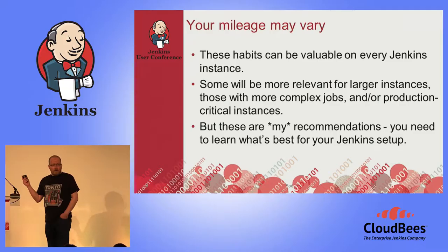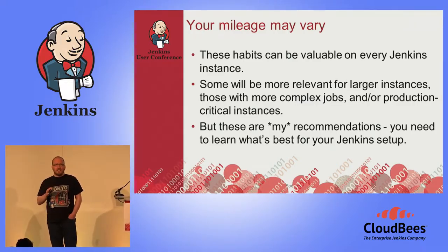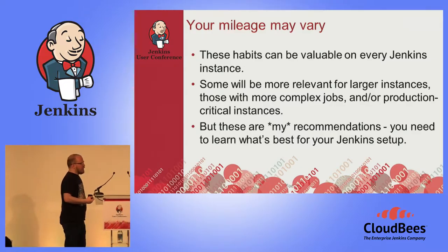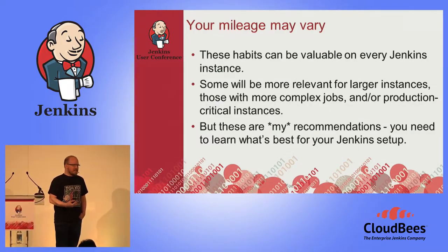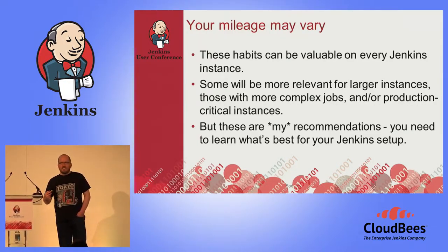So before I start, I should always give my caveats, always give my warning. Your mileage may vary. I believe that these habits I'm going to talk about are going to be valuable on every Jenkins instance, but some of them are more relevant at a large scale, for more complex jobs, more production-critical workflows. But at the core, these are my recommendations. They're based on my experiences and what I know of. There is no one-size-fits-all solution. There is no one answer. So do what's best for your situation and use these just as a starting point.